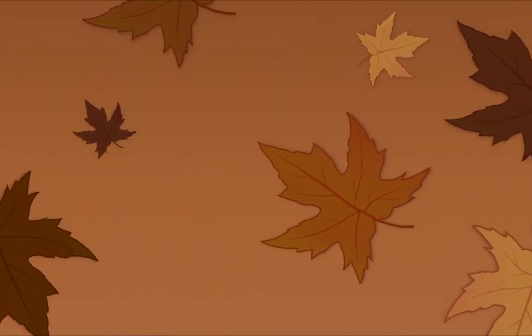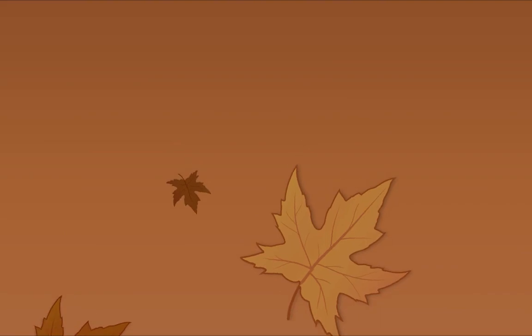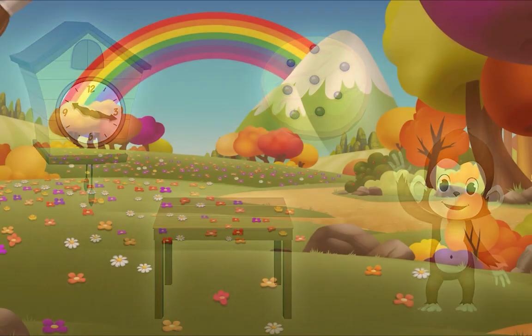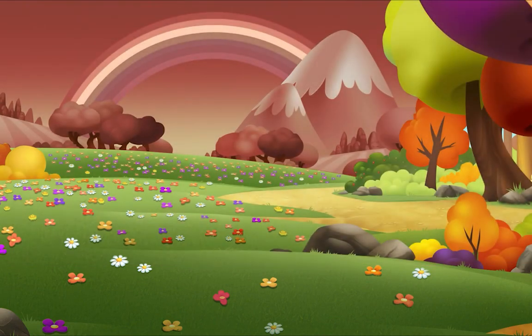Colors like the color brown. Brown is here and there. I see it everywhere. Brown is all around, in the sky and on the ground.